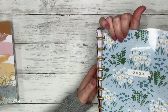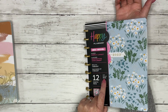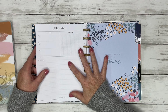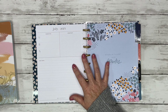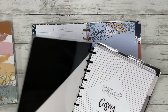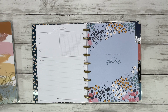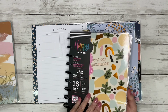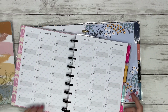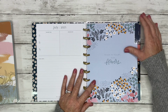Oh, I need to also say this is a July start 12-month planner. So it starts July this year. And one thing we are not getting in this planner is, let me grab one to show you. Well, let's see if I can find one to show you. Maybe it's in this one. You're not getting these sheets here. So those are not included in this planner. I noticed that right off the bat.